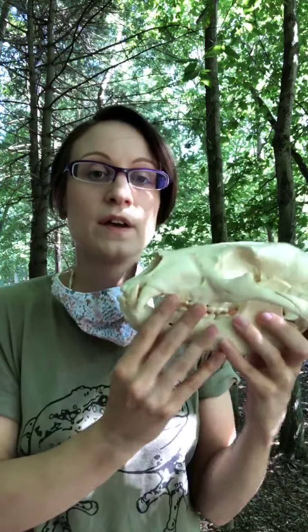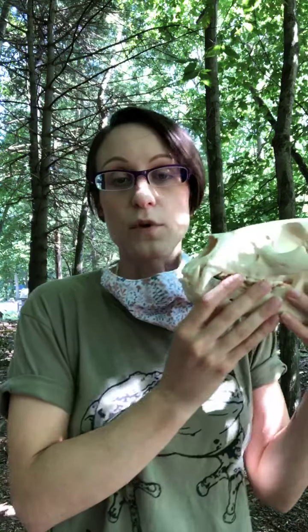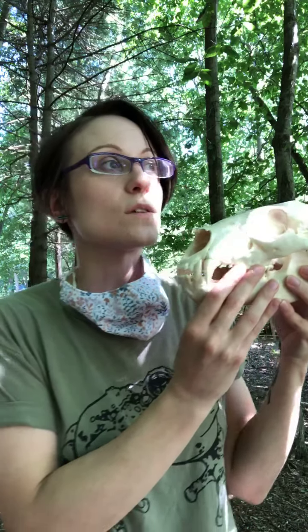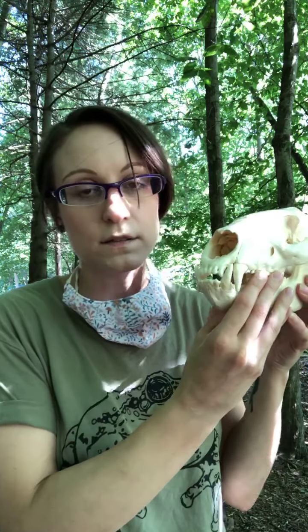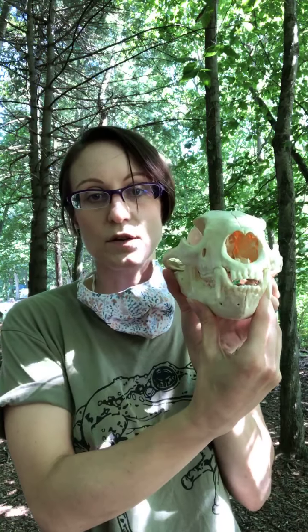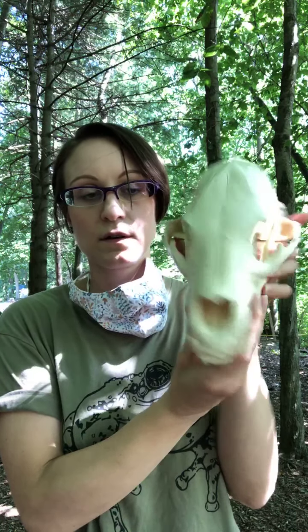And black bears are also omnivores. So one of the biggest parts of their diet, at least around here in residential areas, is bird feeders. They love to just eat all the bird seed. They'll knock a bird feeder down and scarf it all down. But also berries and acorns are a big part of their diet. They don't eat other animals as often. They do scavenge dead bodies of other animals. So that is our black bear skull.